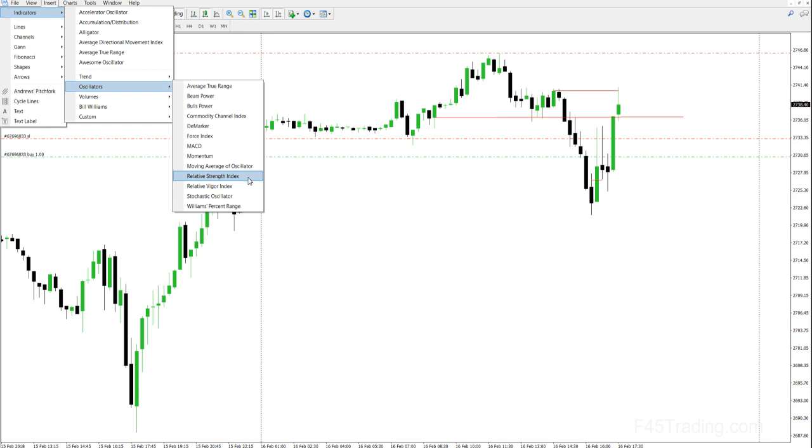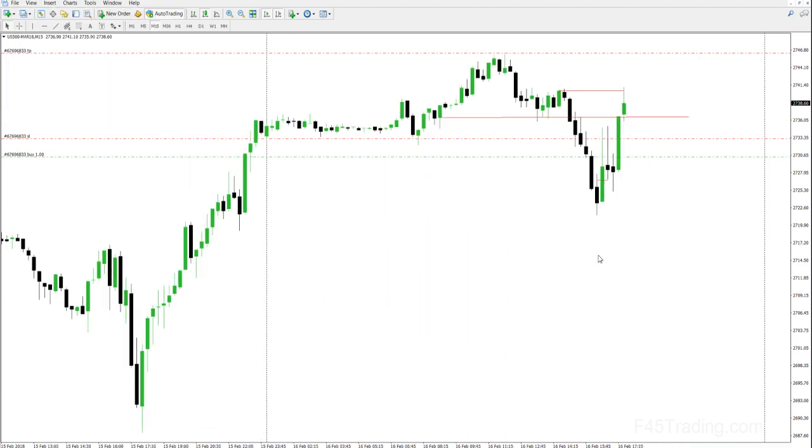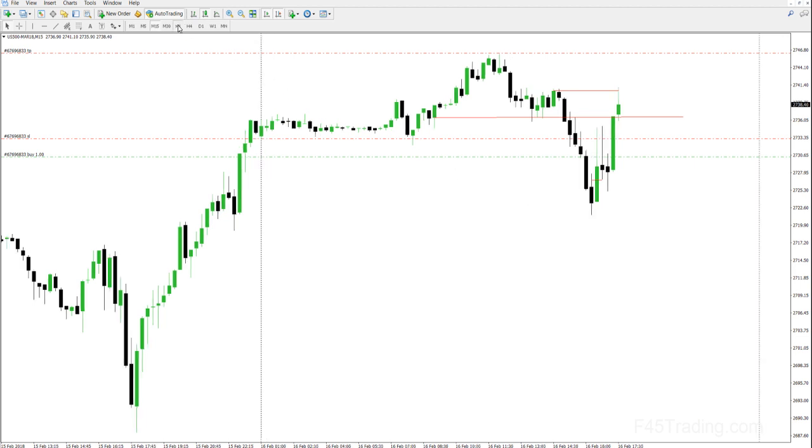RSI is good. But you can get RSI by just looking at a chart. You don't need an indicator to tell you if it's overbought or oversold, but you can use RSI. Don't take your trades on it. It's used for confirmation only, but don't get any trades off of it, and things of that nature. You'll never see those indicators on our charts.